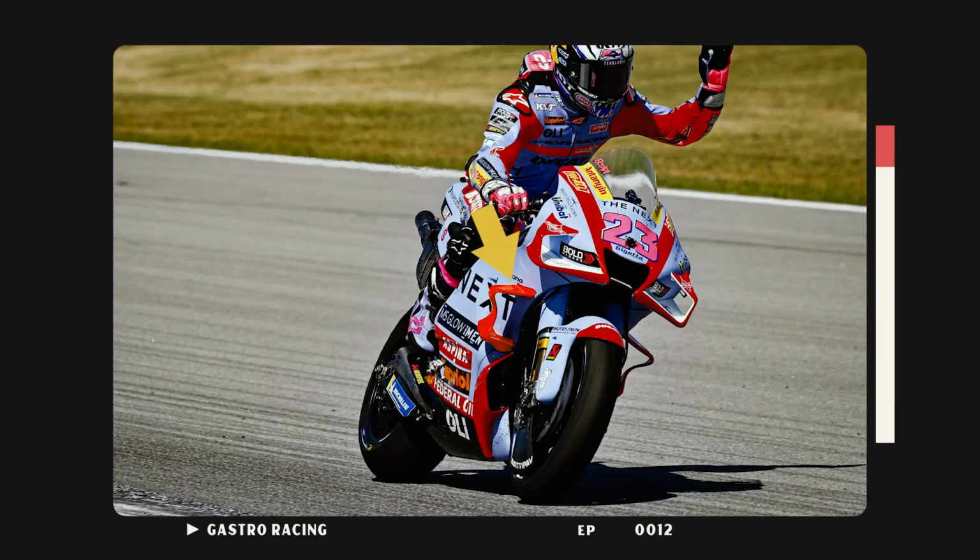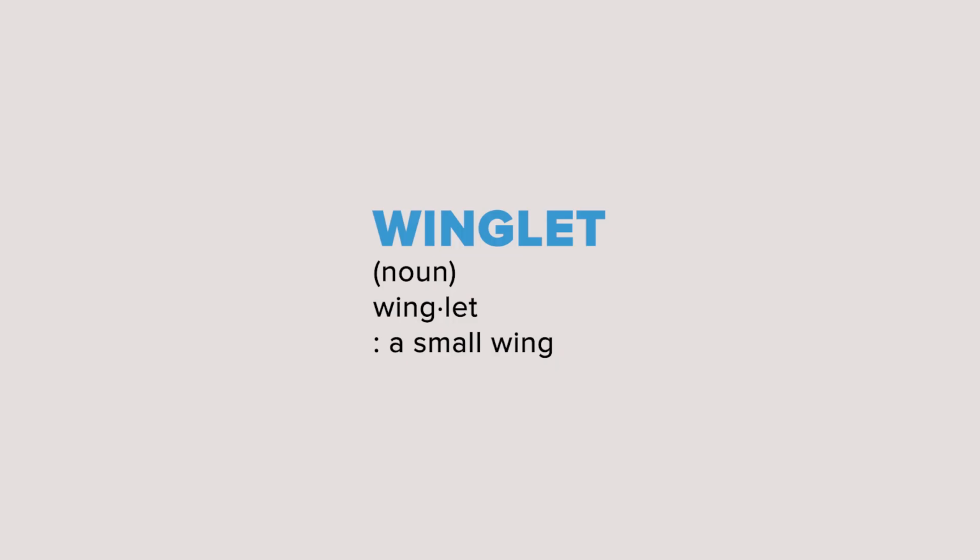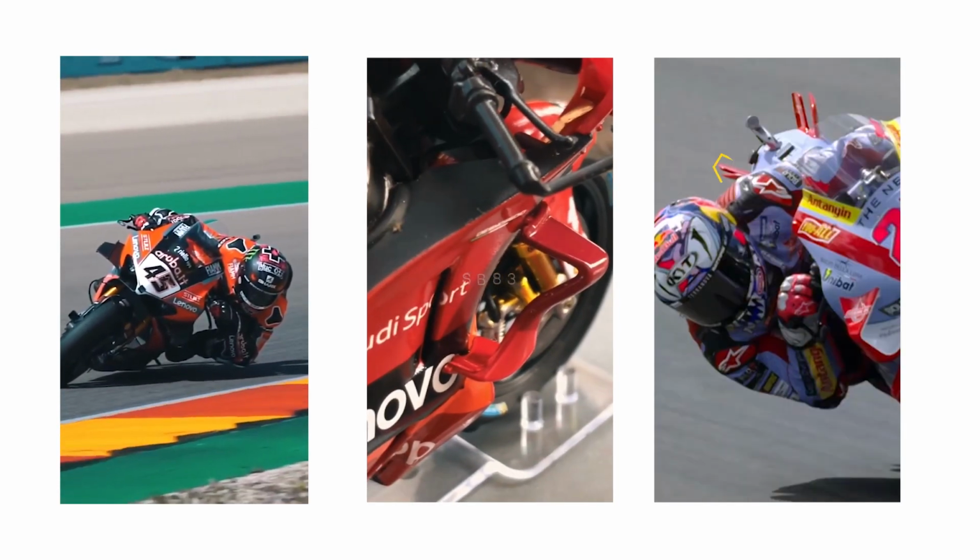MotoGP bikes have all sorts of little bits like these all over them. They're called winglets, and they have taken over the sport. You'll see them at the front, the sides, and more recently, even the back. But what do these things do, and why have they only started showing up recently?